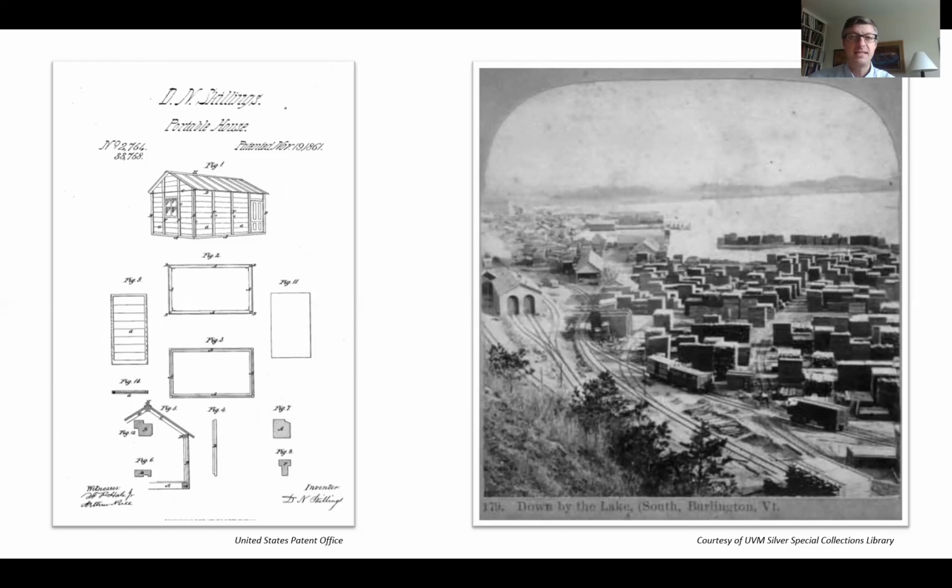Skillings and Flint was a subsidiary of Lawrence Barnes and Company, which was a major lumber company based here in Burlington, Vermont. At this time, Burlington was the third largest lumber port in the nation after Chicago and Albany. Canadian timber was delivered to Burlington via Lake Champlain, where Barnes and Company would mill it into consistently sized pieces. The adjacent railroad lines enabled Barnes and Company to transport its lumber to Boston for fabrication into portable houses by Skillings and Flint. Then the house kits could be shipped literally anywhere in the world.